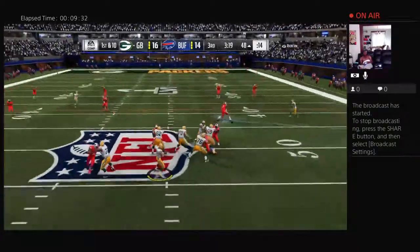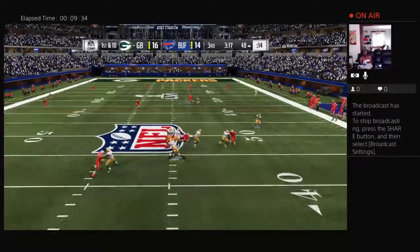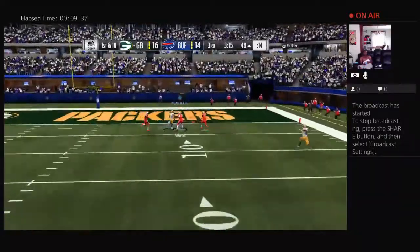Now a play fake here on first down. He's going to float this one deep right side.